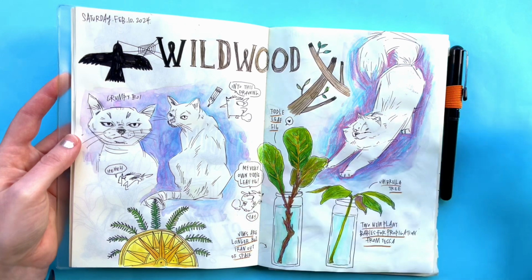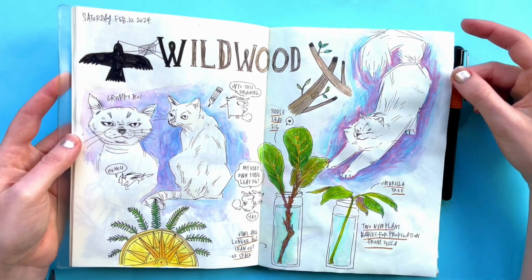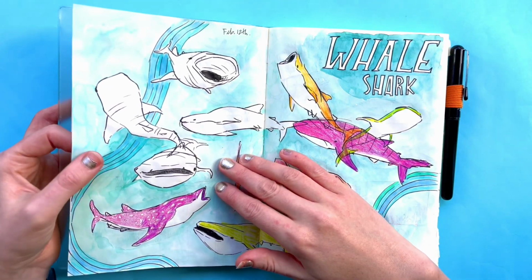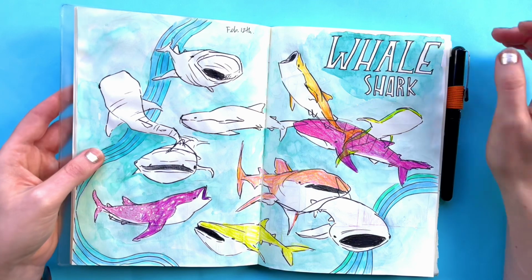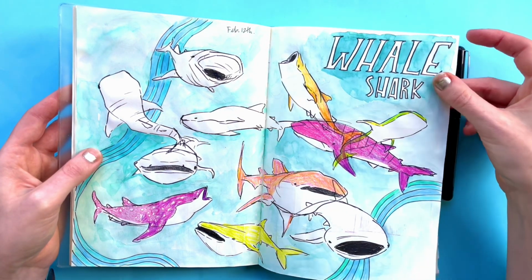And these are my plants that I had just gotten. They were cuttings from a friend, so that was awesome. One of them's growing. The fiddle leaf fig has grown a new leaf, which is very exciting. But the umbrella tree one is struggling, so.